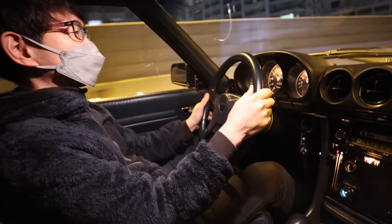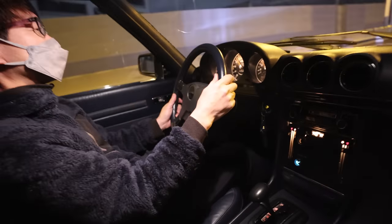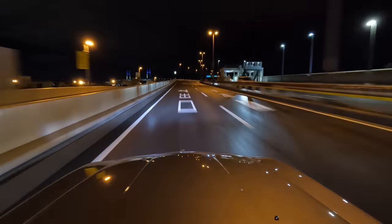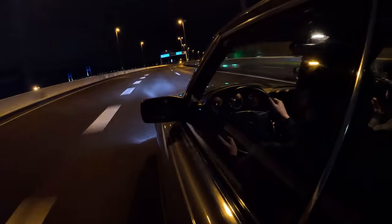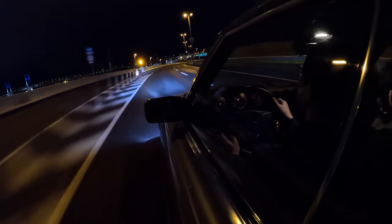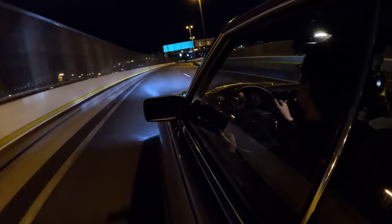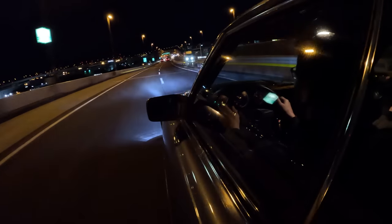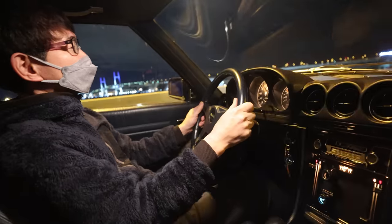Yo, did he have a Mark IV Supra before? Has he owned a Supra? He's been driving a Toyota Supra, which has a 7M in it, the 7M-GT. So it's an old-school one. He's been driving the MZ20 and MZ21 Supra. What a great swap.